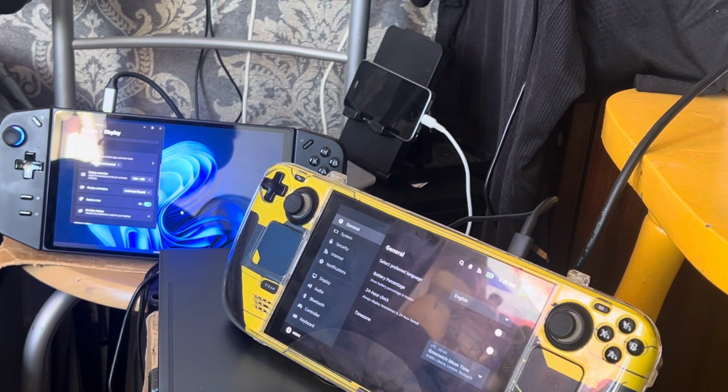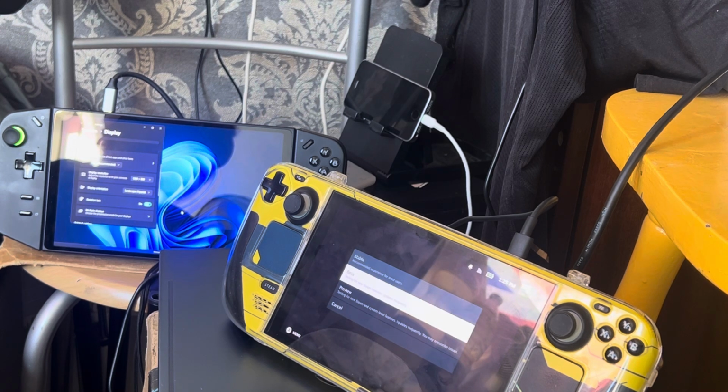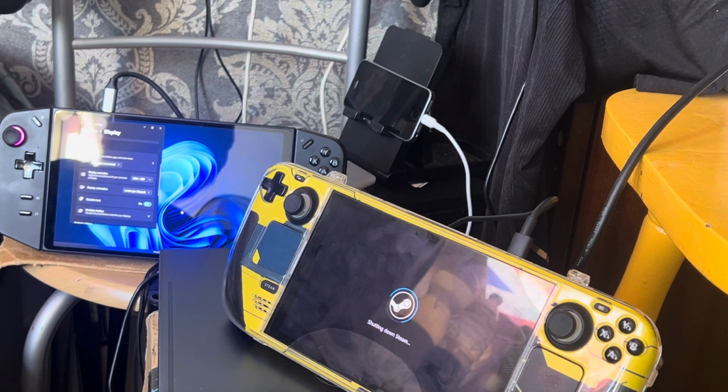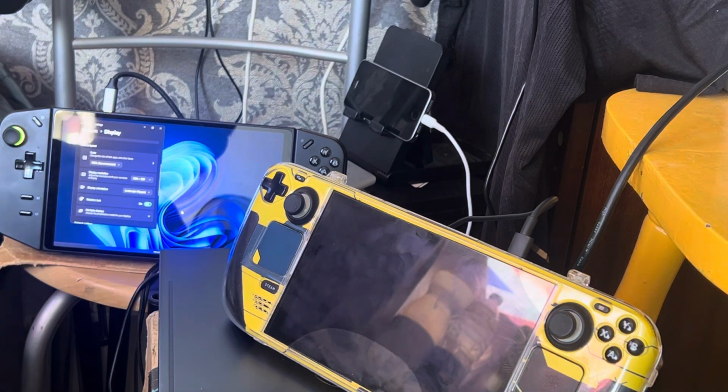So I'll go into the settings. Let's see if there's a system update. It's unstable. I'll try and get a preview or beta. It needs a restart. And then I'll try and put a different version of Steam operating system. Maybe that will work.